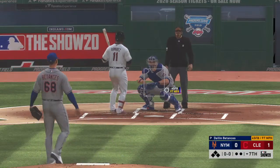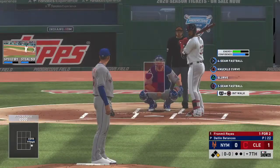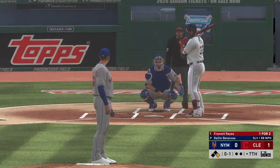And that misses, ball 4. It's a leadoff walk to start the home 7th. So a runner at first now with nobody out. And here's Franmil Reyes stepping in. And that's cut on and missed. 0-1.